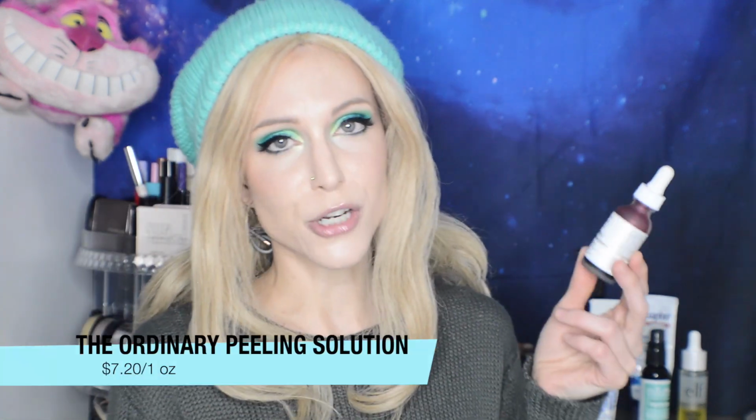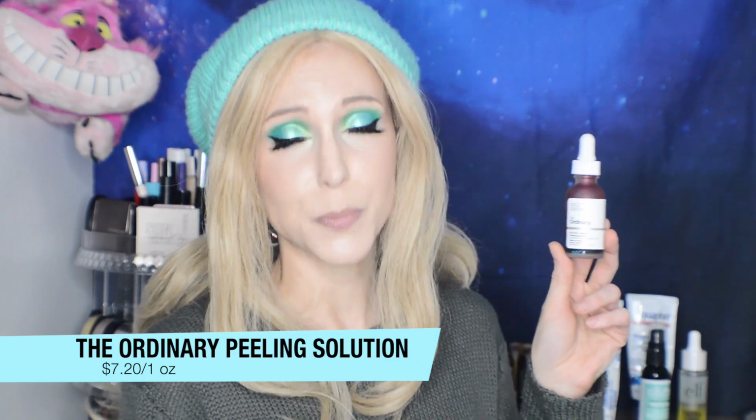they see what it does for their skin after one use. Just be cautious. I would definitely recommend you don't go into this as a daily thing. It's certainly something to make sure your skin gets adjusted to, and certain products your skin is not ever going to adjust to. So let's talk about this, the Ordinary AHA 30% plus BHA 2% peeling solution.